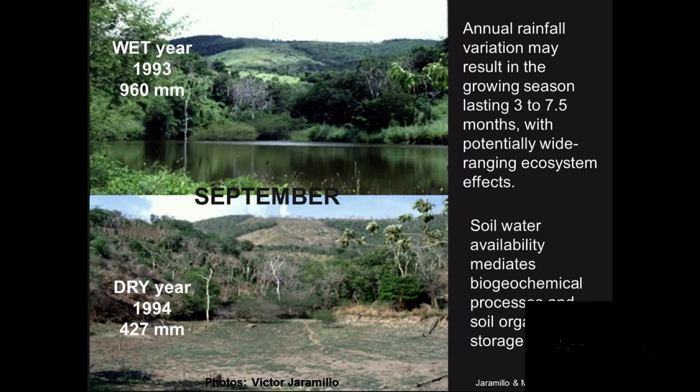So this has potential impact on biochemical processes, like for example phosphorus cycling and nitrogen cycling, which are driven by water a lot, and also soil organic matter. We have discovered that there is more accumulation of organic matter during the years of good rains. And look at those two photos from the same spot in two different years, one year after the other. The first photo is good rains, so there is accumulation of water, runoff, infiltration, and the second year was a dry year, and then there is no water around. You cannot see it. So that has implications, wide-ranging ecosystem effects, as it says there.